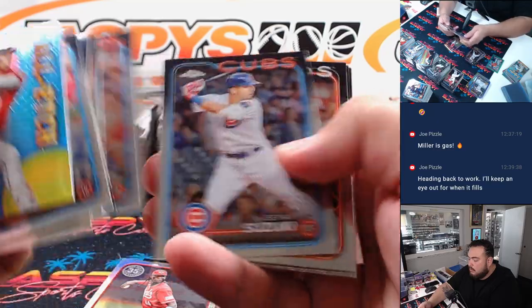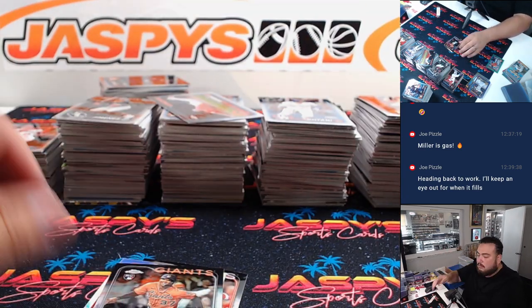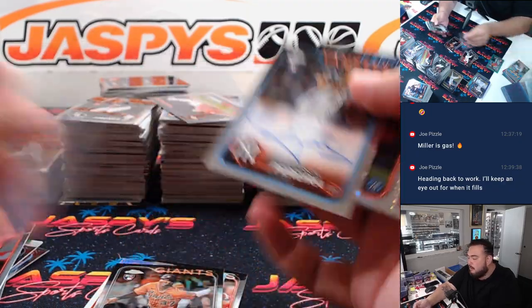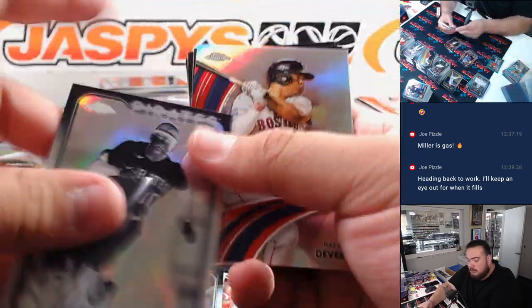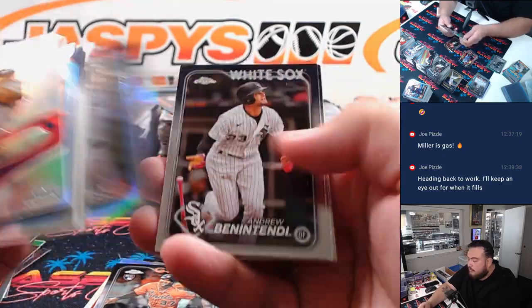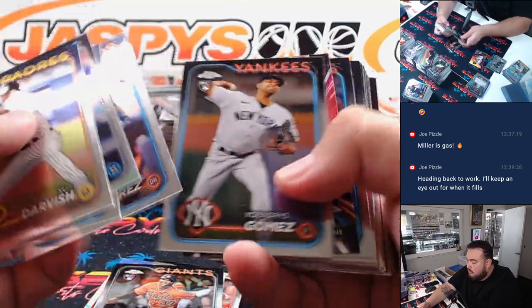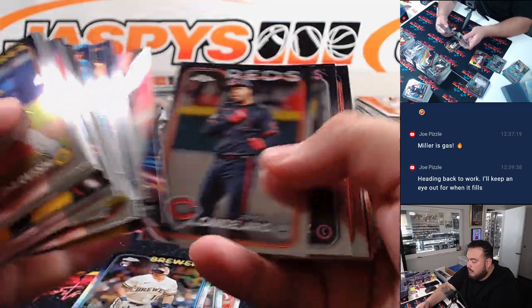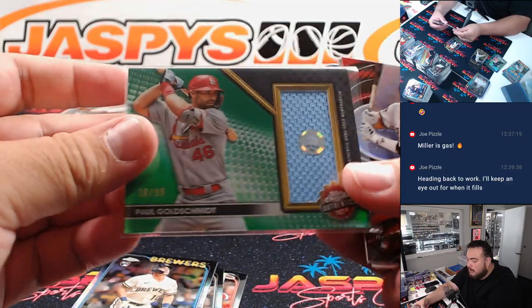Jordan Alvarez to 99. And Everson Pereira, rookie autograph for the Yankees. Went to Matt Smith. Brian Reynolds. Sulfur liquor factor. And we got a relic, Paul Goldschmidt for the Cardinals. DY with that one.